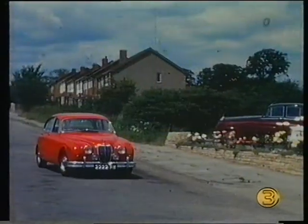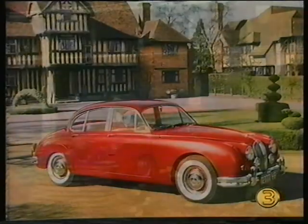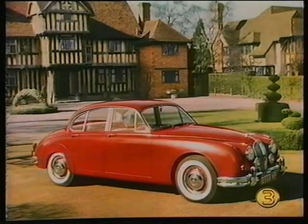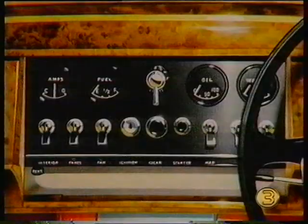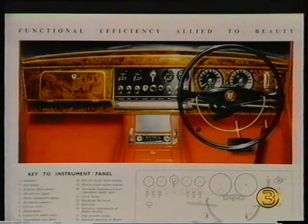1960 saw the introduction of a redesigned compact, the Mark II. Rear vision was improved by a wraparound window, disc brakes were standard, and power-assisted steering became an optional extra the following year. To this day, the Mark II is still a great classic.